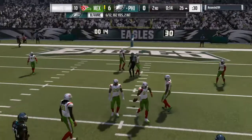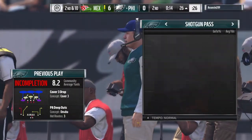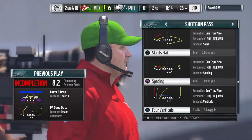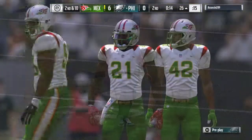And the tip there altered the ball flight, and it falls incomplete. It'll be second down. How many times when we see an incomplete pass, we just look at the receiver and say, should have caught that one. That was a drop, and we just put it on the offense. How about a little credit for the defense there? They just forced an incompletion.